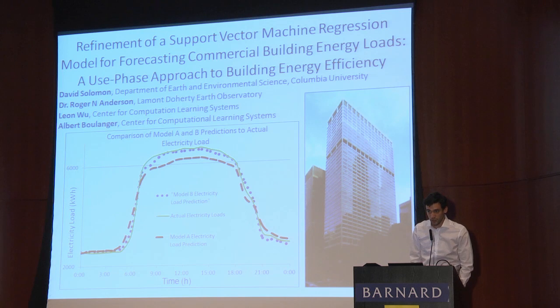The high accuracy of this model has implications for operations management in commercial buildings, suggesting that they will be able to predict and prevent excessive energy use, and it also has implications for dominant modeling methodologies such as the DOE 2.2 model, suggesting that it should take a use phase approach in addition to its pre-existing methodology.